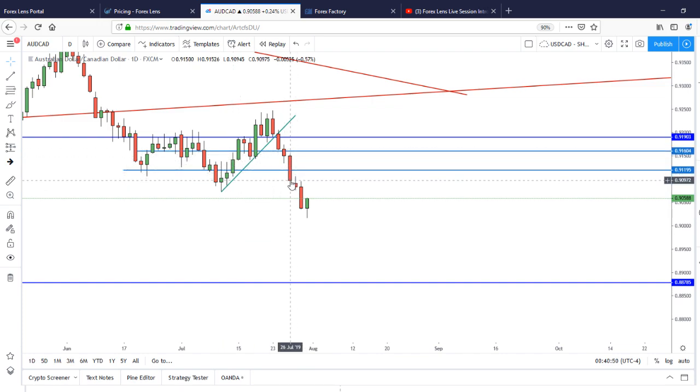We have broken past that level, and we didn't get a chance to retrace. Obviously, Aussie is looking to cut rates, and this is when we shorted Aussie yen. I see Aussie being weak all across the board, and so what price is looking to do now is maybe come back up and do that retrace that it deserves.